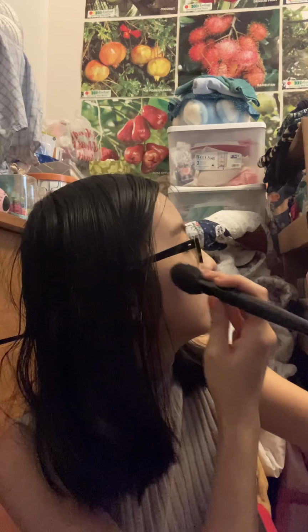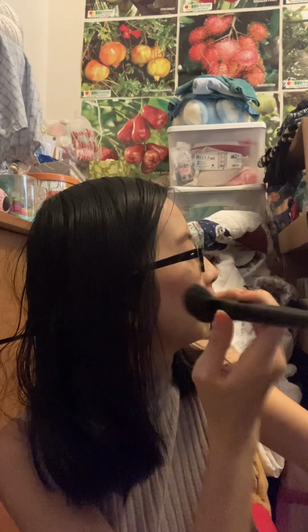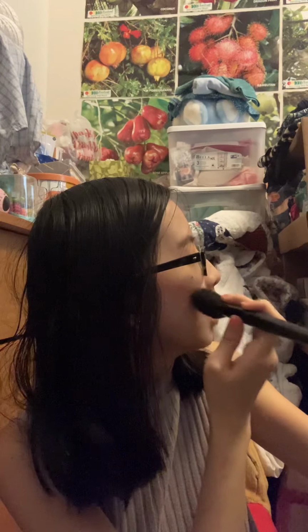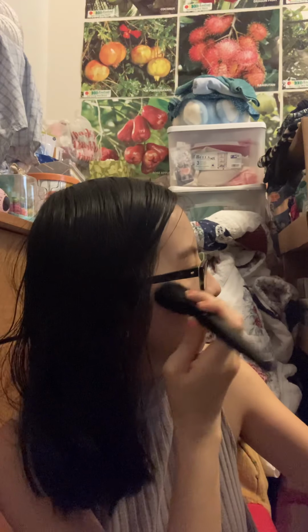Since I'm not wearing any eye makeup, do a more, a, what's it called? A more. So I just learned that this is how you apply blush, like this, from the corner of your face, and then you go to the apples of your cheeks. I feel like I always apply too much blush. See how bright that is?